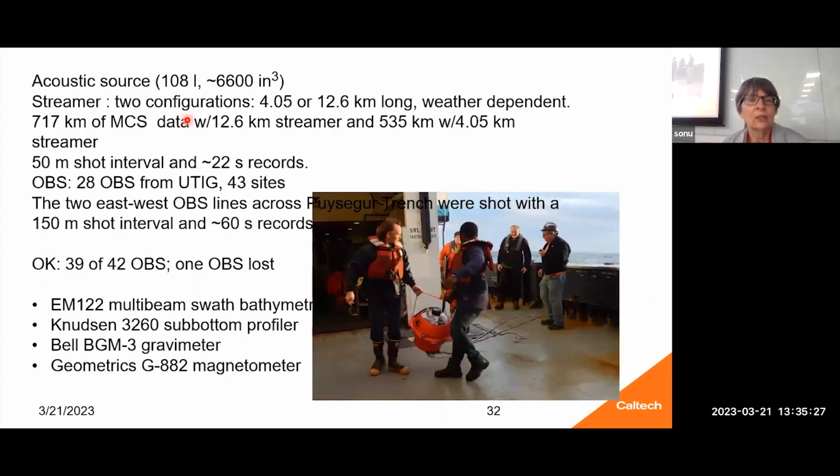But basically, we did two configurations of a streamer, some of which was 12 kilometers long. And then when the weather got bad, we used a shorter one, 4.05 kilometers long. We did multi-channel seismic profiling, and we also shot to OBSs, ocean bottom seismometers, along the two lines. There were 43 sites because we put down half of them on the first line and then picked them all up again and moved them to the second line, and only lost one OBS. So that was good. We also had multi-beam swath bathymetry, a Knudsen 3260 sub-bottom profiler, a Bell gravimeter that's built into the Langseth, and a magnetometer that we towed when we could to look at the magnetic field.